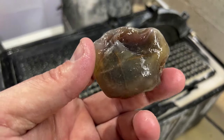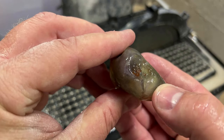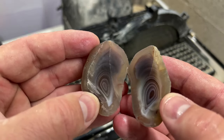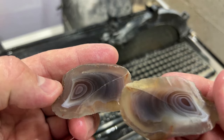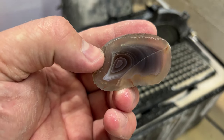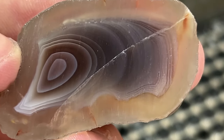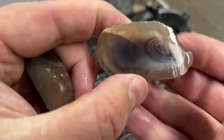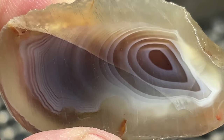Here's the next one. So this one, you can actually see the banding going down in there. Okay, I think we kind of caught it right. Let's find out. Oh wow, not too bad. Not perfect. And a darn fracture. That would have been neat. Still is neat. Band's going up.